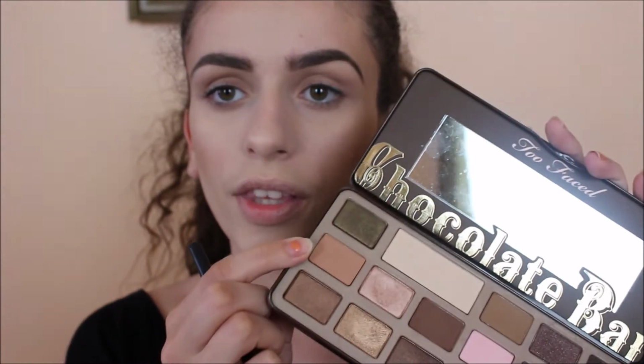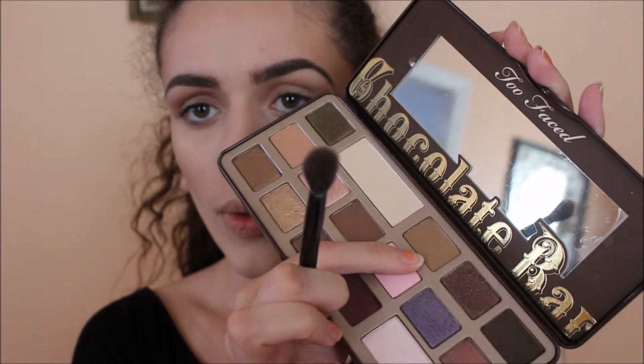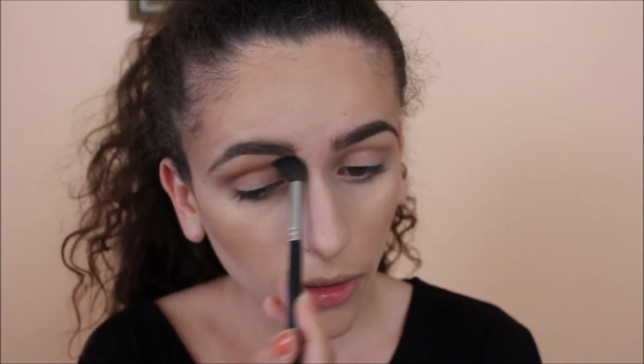So now I'm going to go ahead and take a fluffy brush, and I'm going to start off with this shade right here. It's a nice peachy shade, and I'm going to start that off in my transition area. So right above my crease, I'm just going to quickly apply that into there. And then I'm going to be taking this light brown color right here, and I'm going to put that into the crease. I'm going to go back into that peach shade and just blend it all out.